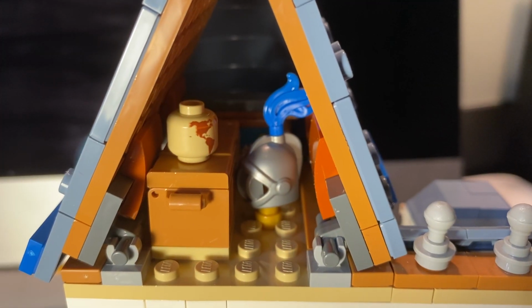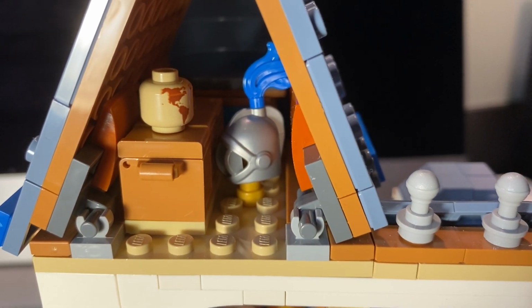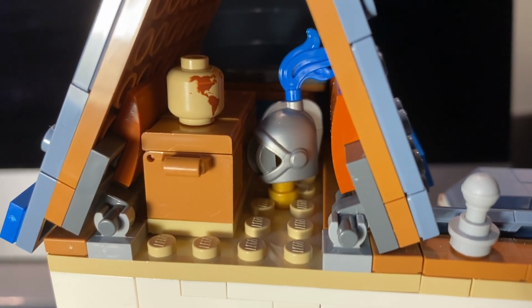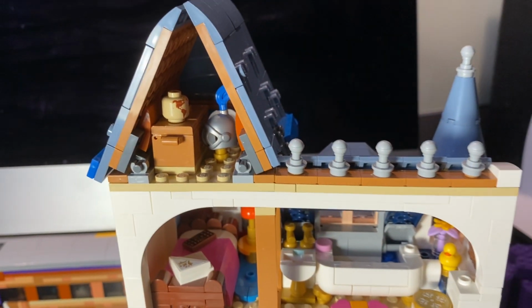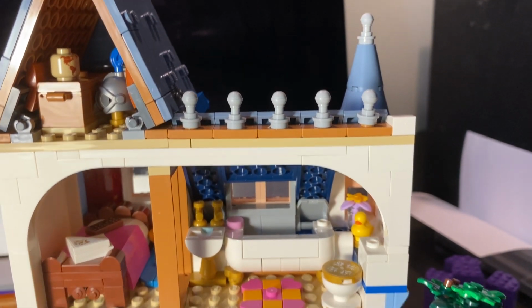And then we're back at that attic where I mentioned that the warrior's helmet was there. This part definitely did not feel like a Friends set, felt more like a city or even a castle set. I like the earth globe minifig head and the chest, which is full of several accessories. Very European, very medieval, very cool. And once again, the roof detail, which is very elegant.